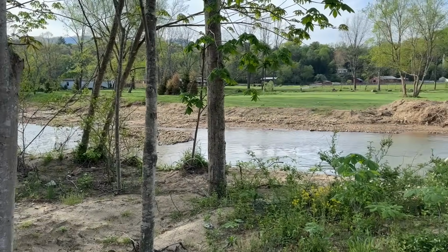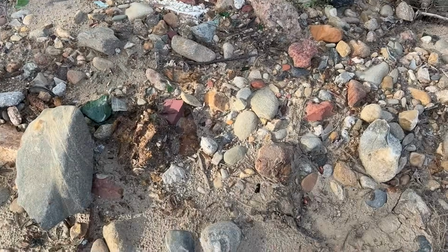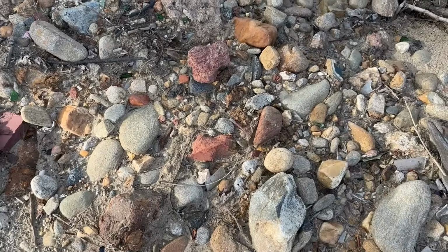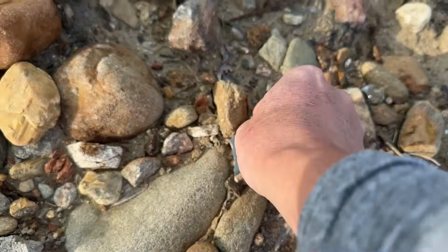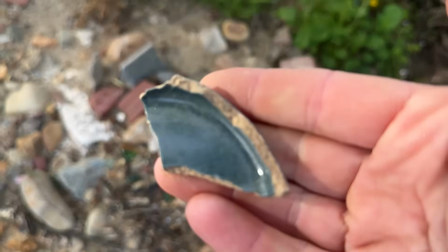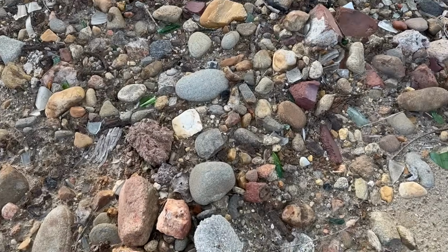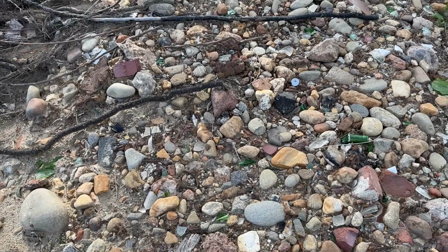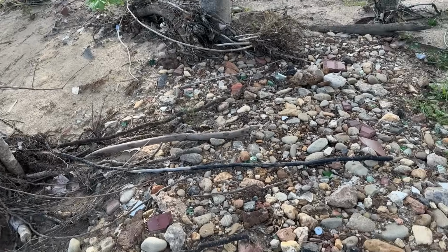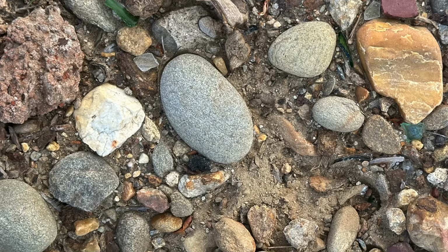You can see I'm now at the river, and in the berm just below me, this is what I'm talking about. You see all this old brick and colored pieces of stuff. Look at this bluish, grayish piece of ceramic. That's kind of cool, but it's just littered, as you can see, with glass and different things. And so I'm hoping to find something. I'm going to pore through this area pretty seriously, and then I'm going to go down closer to the river and see what I can find down there.